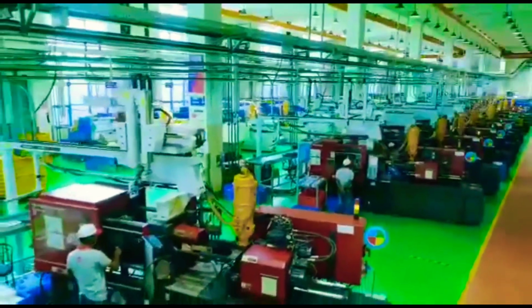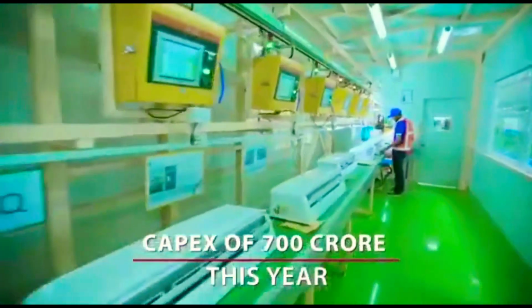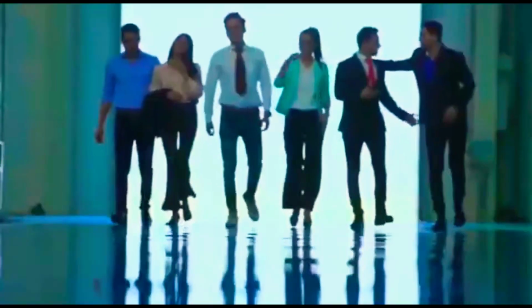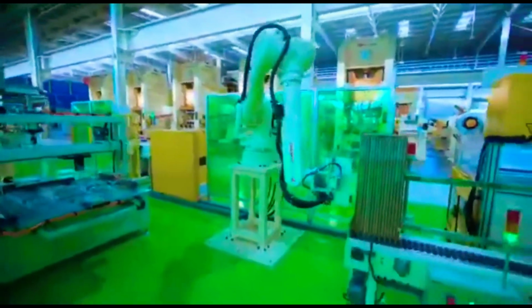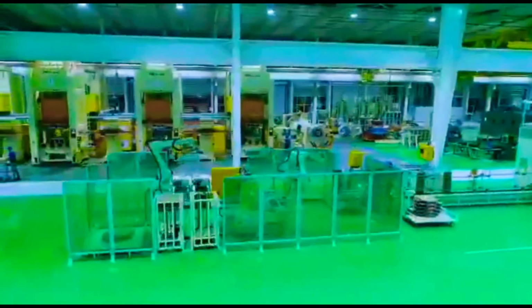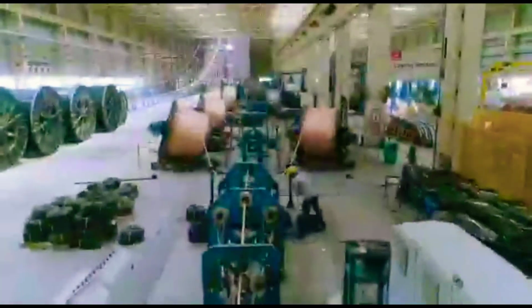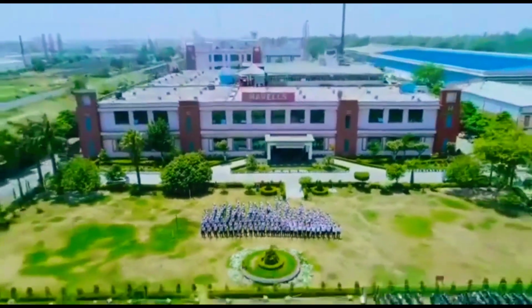With smart and efficient expansion in mind, Havells is investing a capex of 700 crore rupees this year and about 500 crore rupees in the next year. We invite you to share the vision of intelligent factories, where machines and products depict a strong bonding, and raw material and machines are interconnected. The uniting objective being highly flexible, individualized and resource-friendly mass production. That is the vision for Havells' fourth industrial revolution.